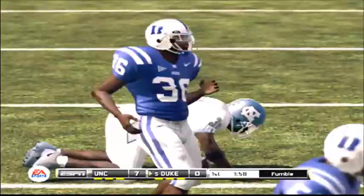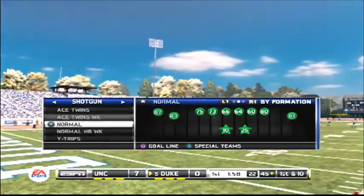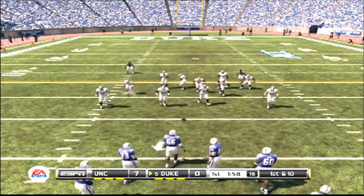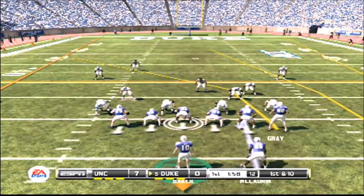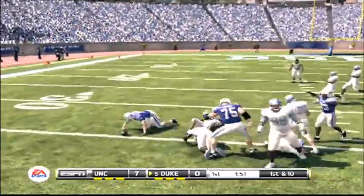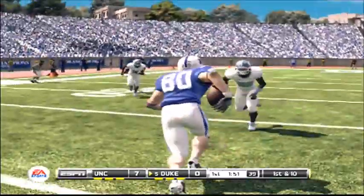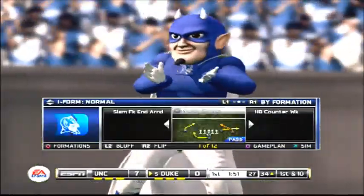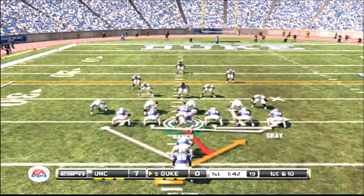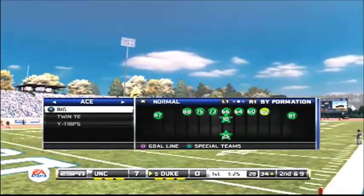The ball is loose. Taken down at the 34. There was good pressure coming in, but he stood his ground and found his teammate for a nice gain. From the 34-yard line, first down. They work the right side, and there is nothing going there. And the halfback's got nowhere to go. That brings up second and nine.